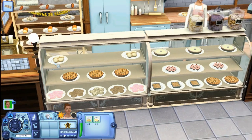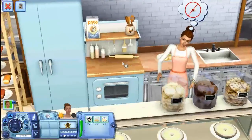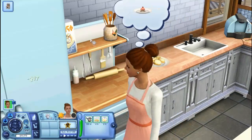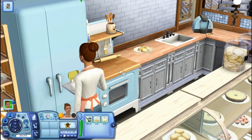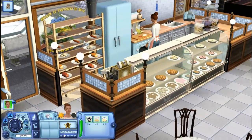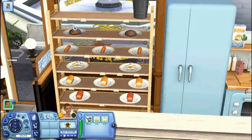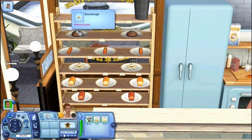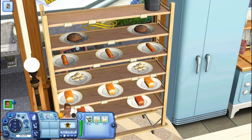So, what we're going to go ahead and do now is make some chocolate pie. Some yummy dummy chocolate pie. And then we're probably going to make something from each section. Right here, as you guys can see, you can actually purchase the food. Like if you're like me and you just want your Sims to get some fresh bread or some cupcakes and bring them home to the family, your Sims could always come in here and just purchase it. It's as simple as that.